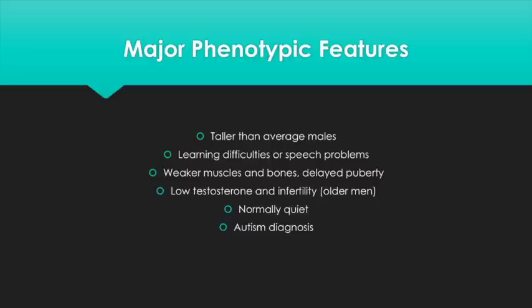XYY syndrome phenotypic features are normally not seen from birth. A lot of people do not know they have this until they get tested for a secondary reason. Some of the major phenotypic features are that they are taller than average males, they have learning difficulties or speech problems, and are kind of socially shy, so they are sometimes diagnosed with autism. They do have weaker muscles and bones, and sometimes will even have delayed puberty. When they get older, they will have low testosterone counts and probably be infertile.